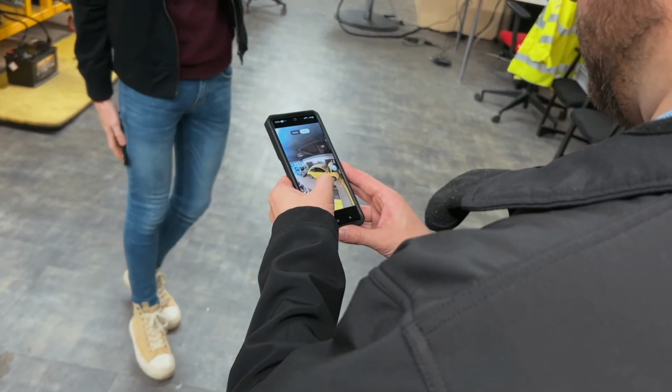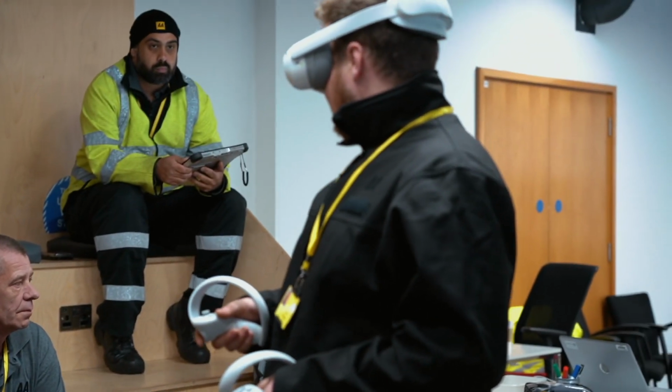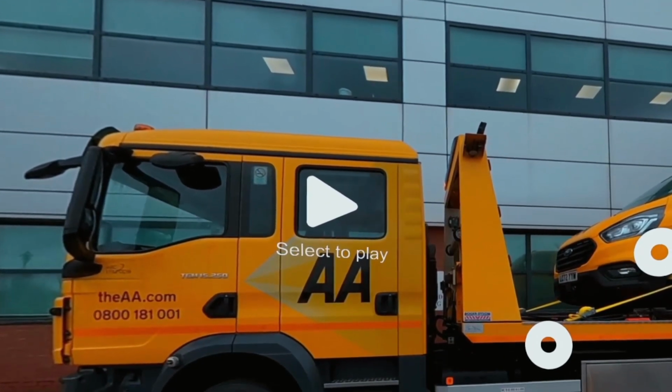So whether that would be a technical how-to when you're spotting hazards within a scenario, or it would be something to do with storytelling. Basically, we just want to make it really immersive for patrols, and the technology and the support from ARuVR helps us to do that.